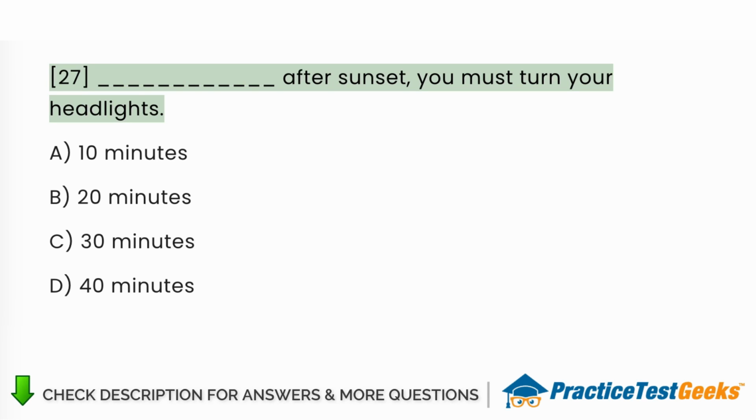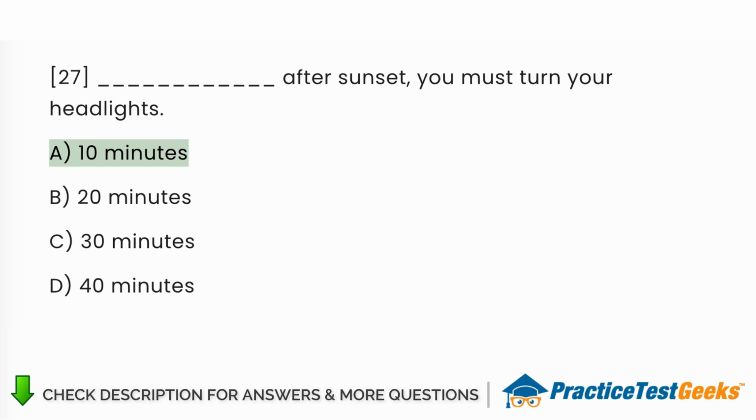After sunset, you must turn on your headlights within A. 10 minutes. B. 20 minutes. C. 30 minutes. D. 40 minutes.